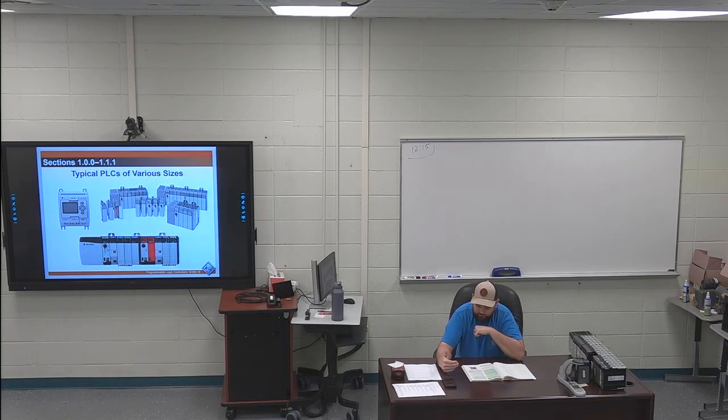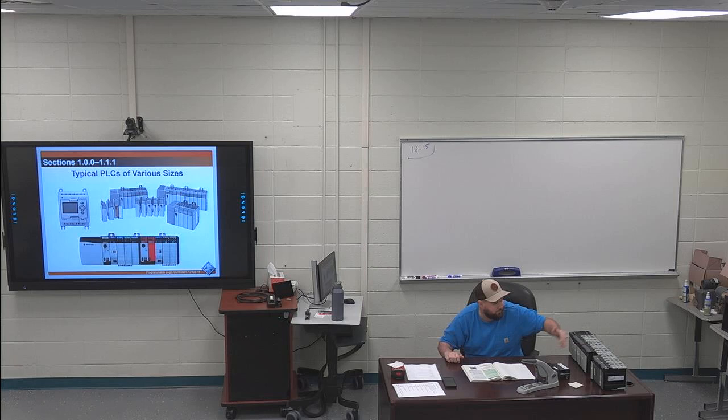Next paragraph, top right of page 1, first sentence is highlighted. The term architecture is usually associated with building designs, but in PLCs it refers to how the whole system is put together. So whenever you're first installing a PLC, like this whole... the back of this is called the back plane, and then I can plug these in. I can move these all around to different slots and stuff like that.